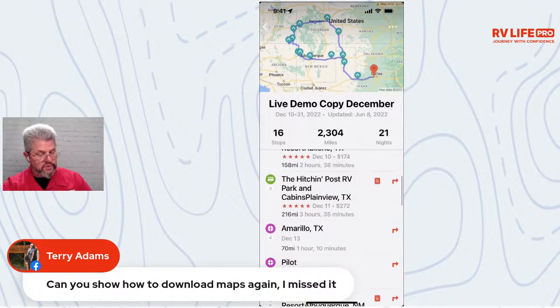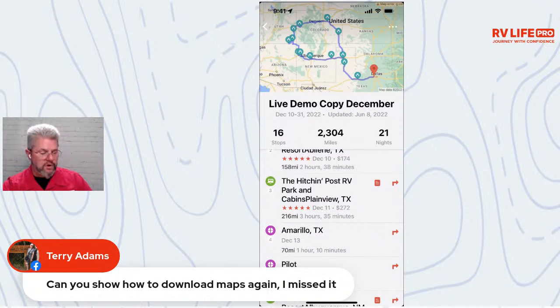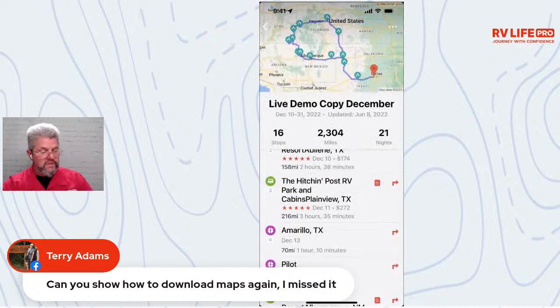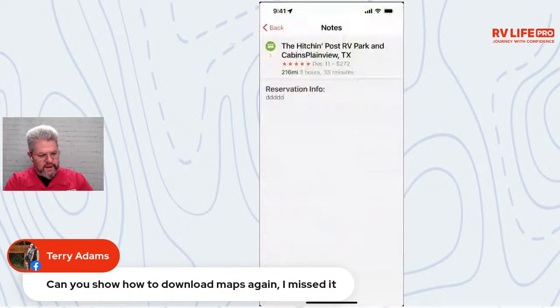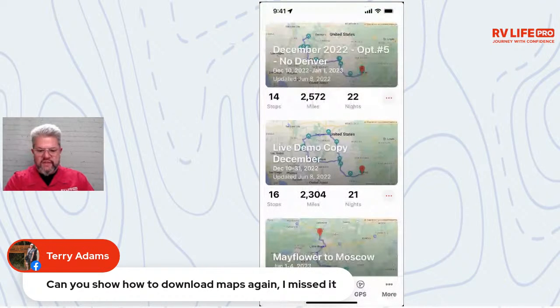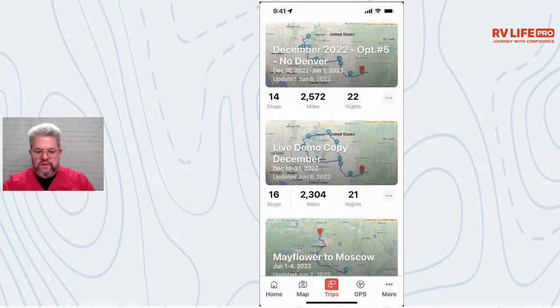You can see those places where I made those little reservation markers. You can see it, reservation info. So this is really cool. If you're booking along and you need to look at some data or comments or something, you can just pop that open and there's that information. Okay, I think that's about all I got there.